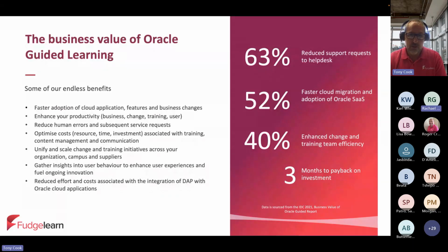Now, this is an IDC report statistic here, and they found that when adopting a digital adoption platform, particularly Oracle Guided Learning, there was up to a 63% reduction in support requests. Now, I think Rachel and I have got different figures on this one. Hers, I think your figure is about £15 a service request ticket. That's Rachel, right? Yes. Our research suggests that for every ticket raised for each user, the average cost is around £15. Yeah, mine was £14.72 when I did my research, so we're not far away.